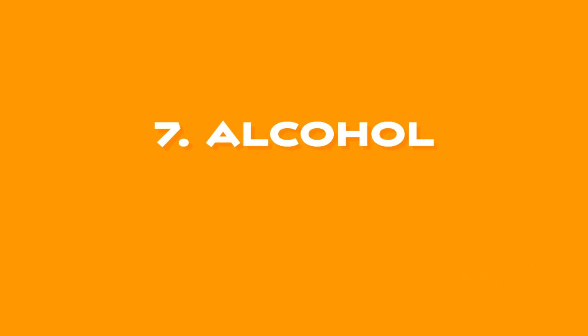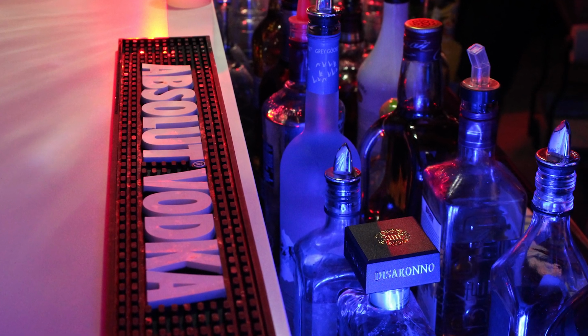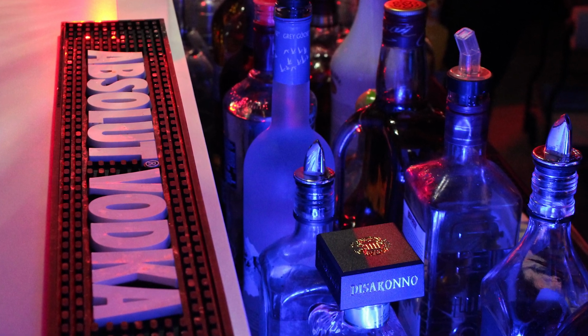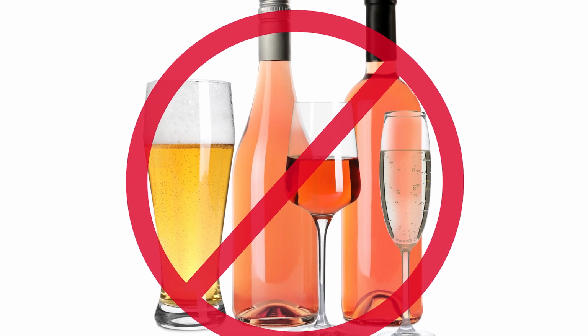7. Alcohol. When dealing with diverticulitis, it's crucial to understand the impact of alcohol on your condition. Alcohol is known to cause gastric irritation, which can exacerbate the symptoms of diverticulitis. Moreover, regular consumption of alcohol may lead to an increased frequency of flare-ups, making the condition more challenging to manage. Your healthcare provider is the best source of advice on how to handle diverticulitis symptoms. In many cases, they may recommend completely abstaining from alcohol to prevent any worsening of the condition.